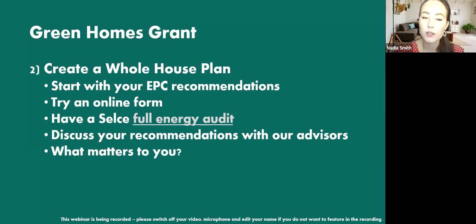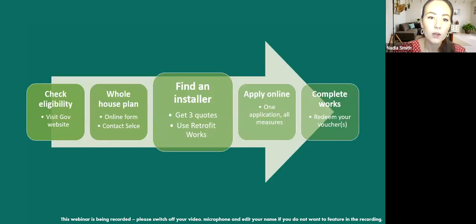And we will collect a lot of data on what's present in the home, the building fabric, and then we'll discuss your recommendations with you, and we'll create a whole house plan based on what you find most interesting, what you think is most important to you, and what your budget is as well. So once you've got your whole house plan, the next step is to go ahead and find an installer.